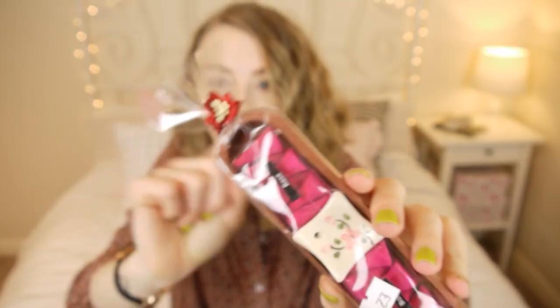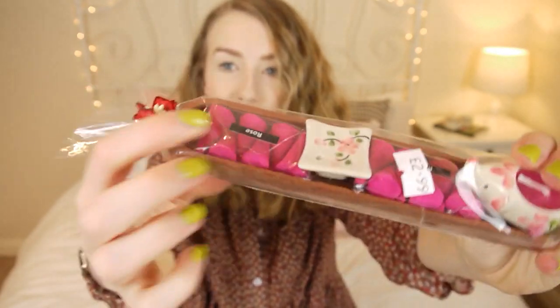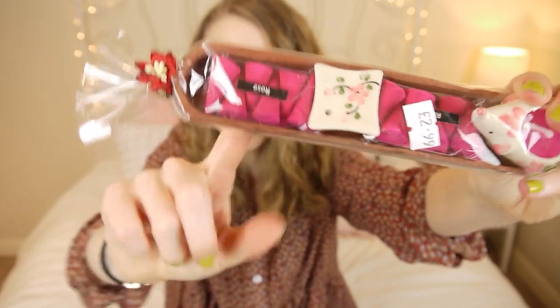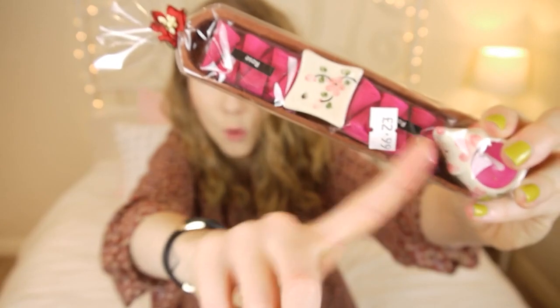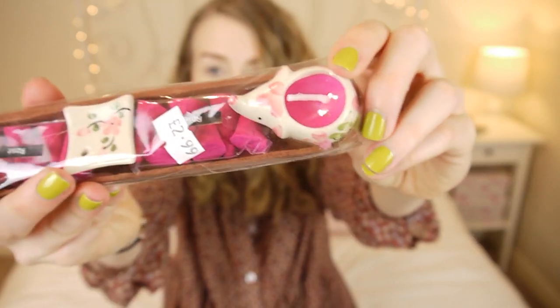And the next thing is this incense thing, I think. The packaging is so cute. I haven't undone it because I just wanted to show you guys how cute this was packaged. And then it has these incense like triangle pyramid things here, which I think you pop onto this, which is just adorable, and you burn them. And then look at this little mouse.